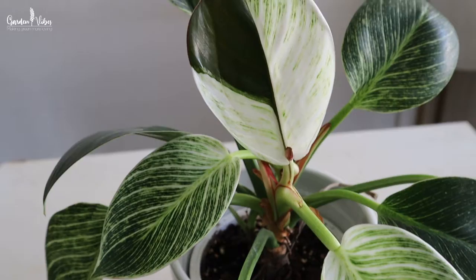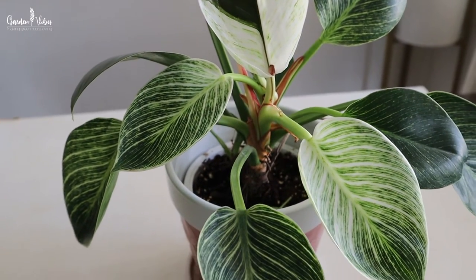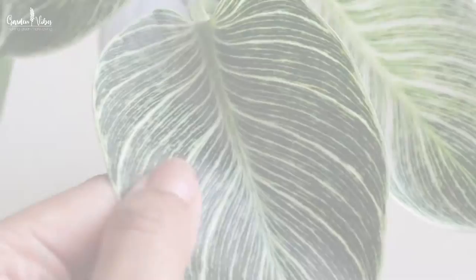Just look at these foliage patterns. Seems like somebody has painted these leaves. The detailing is so incredible. If you touch, it has some texture. I love this plant.